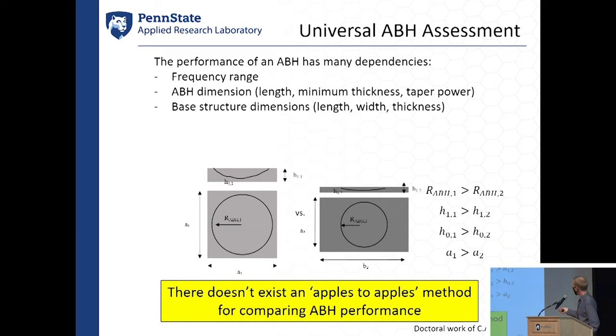Here it's a rectangle, so it's A2 by B2. We have a smaller ABH, a smaller thickness, and a lower minimum thickness. Okay, so all of the parameters are different. How do we compare those? We also might have a different frequency range that we're interested in, as well as all of these geometrical differences.